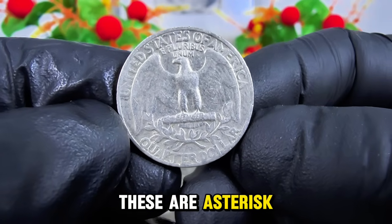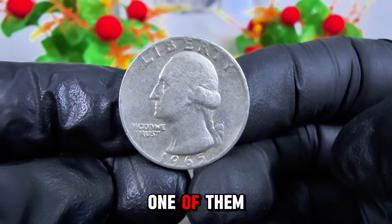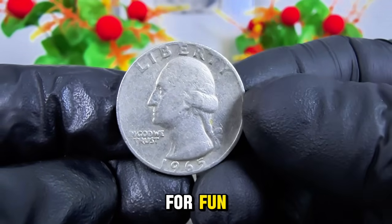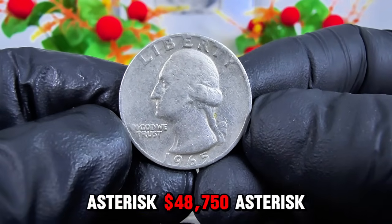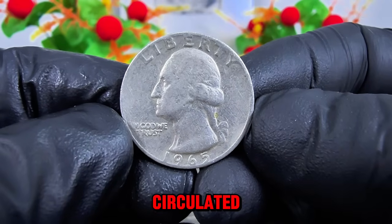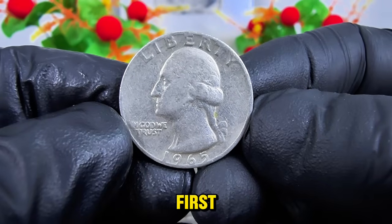These are so rare that only 3 known examples have been authenticated. One of them, found by a collector who simply weighed their pocket change for fun, was later auctioned for $48,750. That coin also circulated, also scratched, and just like the one you're seeing now, it looked like nothing special at first.